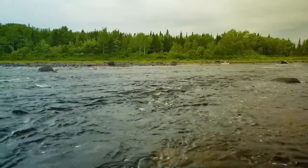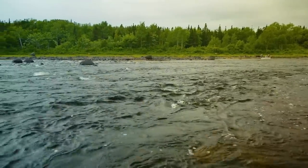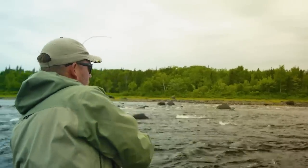Fish. That was him, right? Same spot? No, on that seam. Okay. Woohoo! Just after lunch.